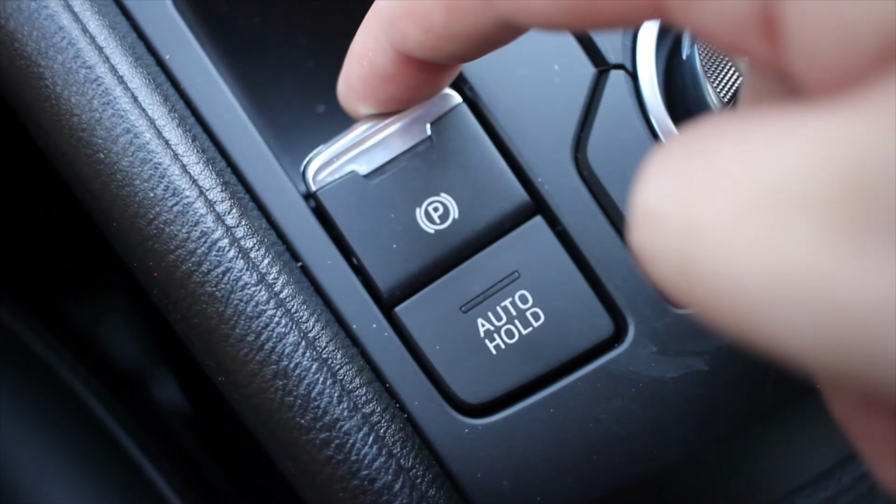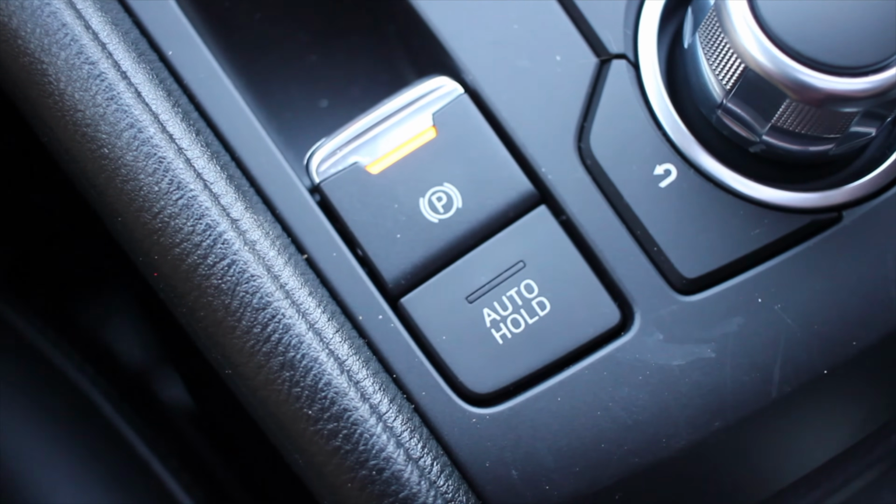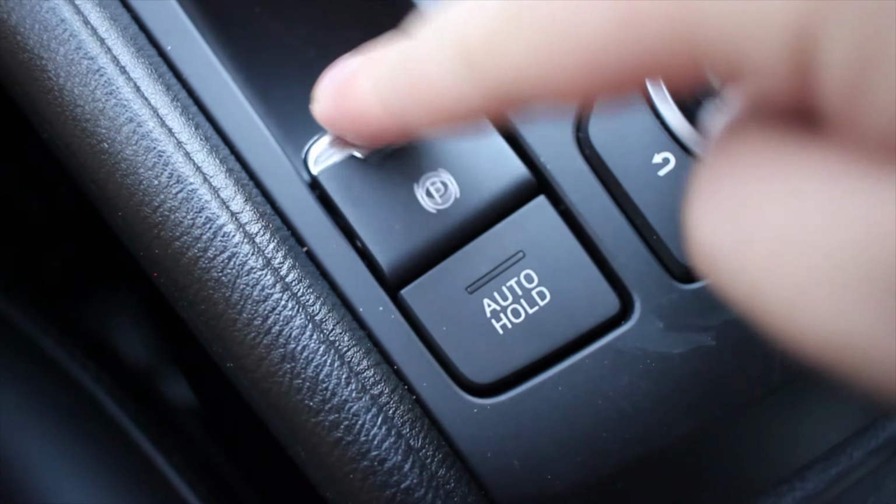To the left of the knob is my power parking brake, which, as you guys know, I'm not a fan of in cars. I prefer the actual handle, but you know, this is a CX-5, it's an SUV, it's not a performance car, it's not something that really needs a giant handbrake, so the power handbrake will do.